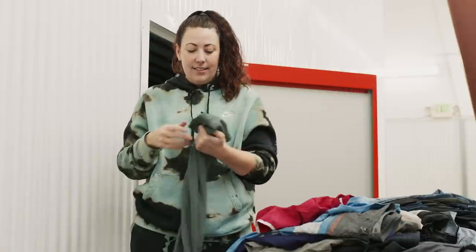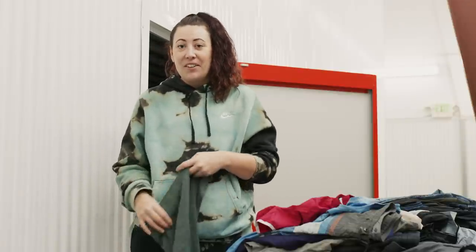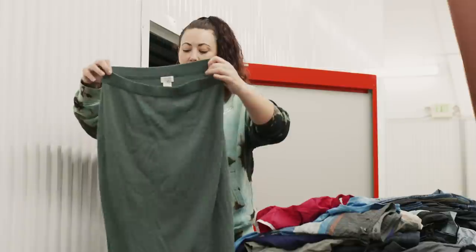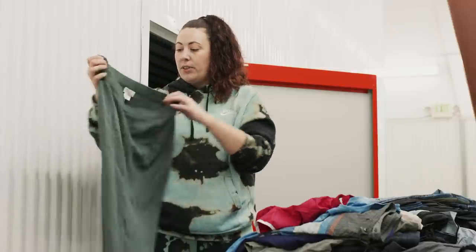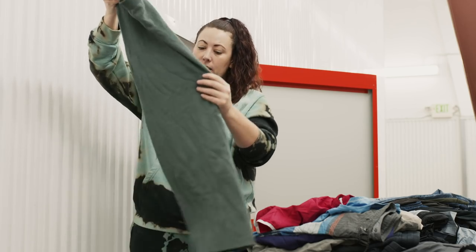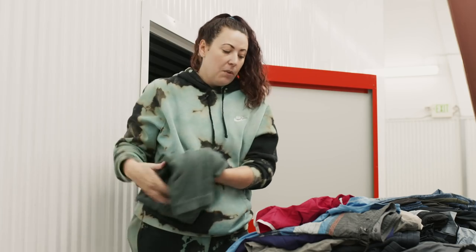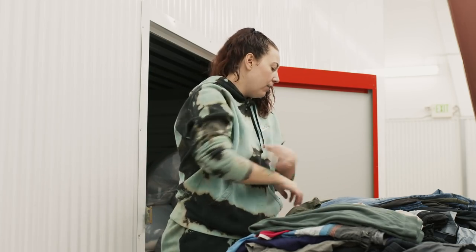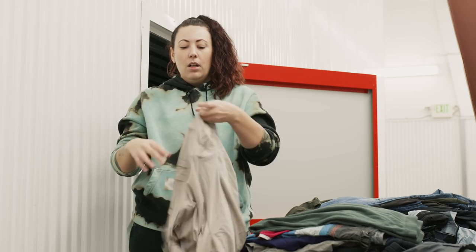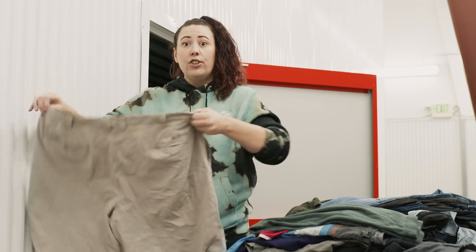What is this? These are sweater pants, it's a skirt. Still nice, but I thought they were sweater leggings. I was gonna get real excited. This is an Eileen Fisher 100% wool maxi skirt. This will do well as long as there's no flaws on it, which it doesn't look like there are. So we'll get that bad boy listed for like $75.